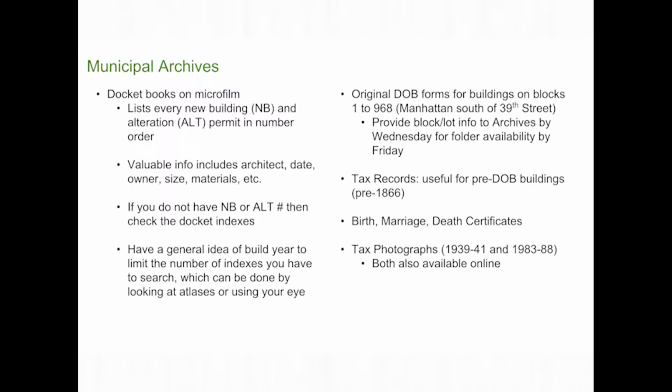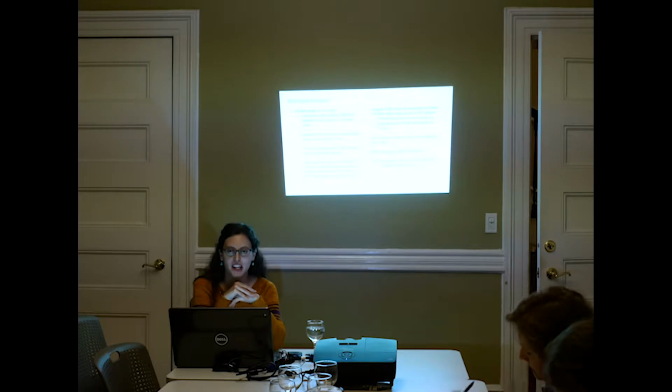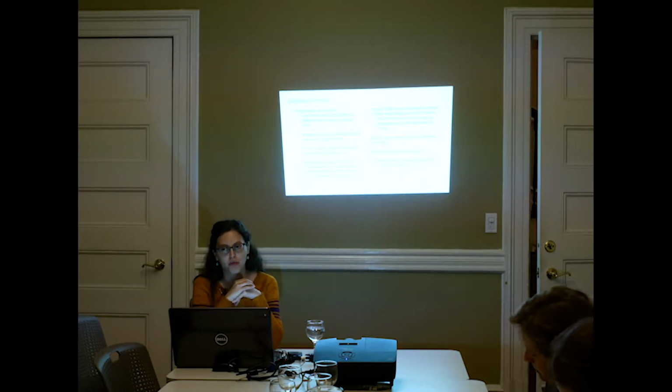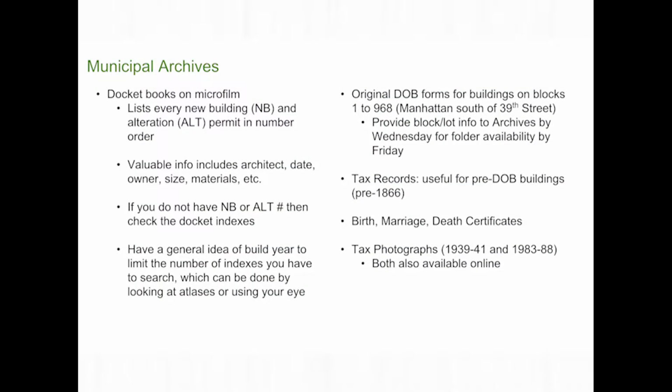And it's also helpful if you don't have an NB number to get a general idea of the build year. This way you don't have to look through every single index by year, because that could be quite exhausting. You can look through atlases, which I'm going to show in a bit, or use your eye to be like, well, that kind of looks like a Victorian building, so that's probably 1880s, 1890s, so maybe I'll look in that area and start from there.